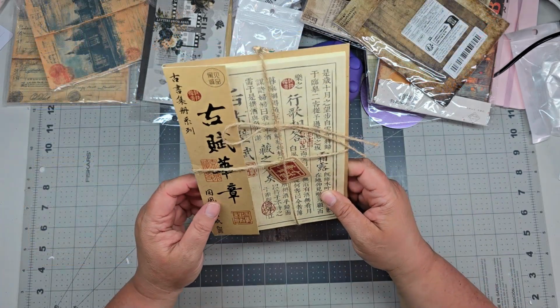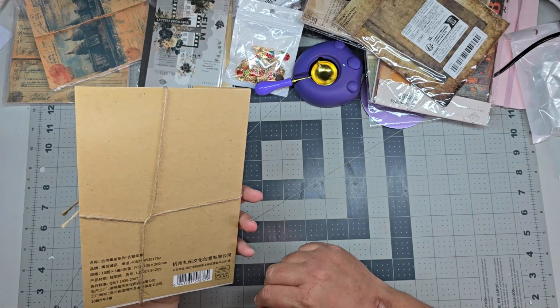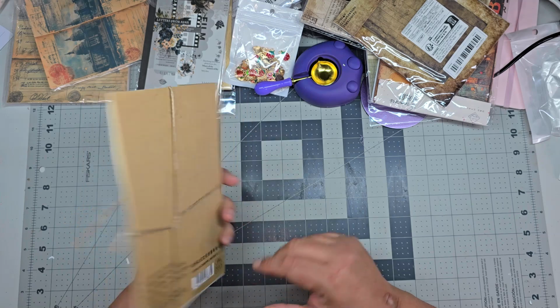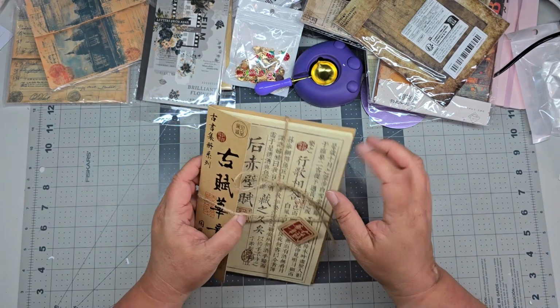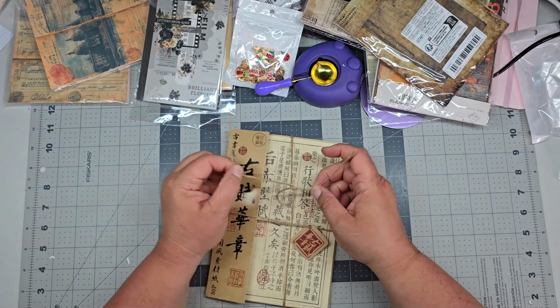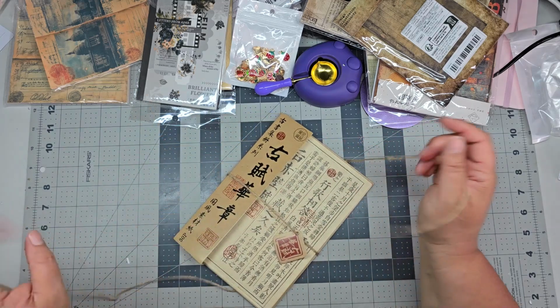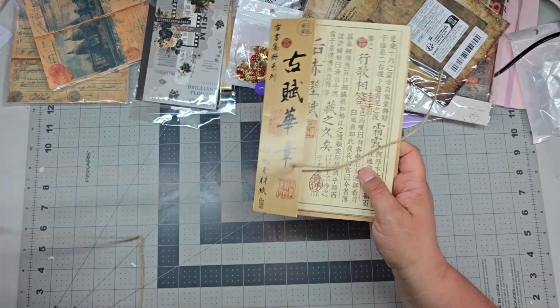This is Chinese paper, I guess. I don't know why I got this. Chinese calligraphy? Or is it just Chinese writing? I love the way it came packaged. I don't really want to undo it. I love that. Now I'll never get it back the way it was.